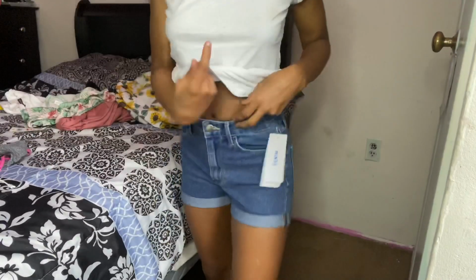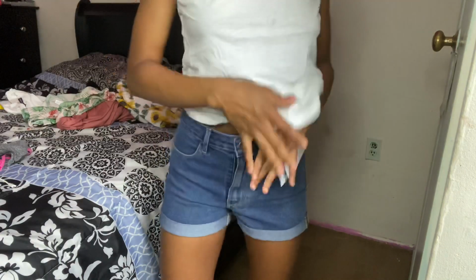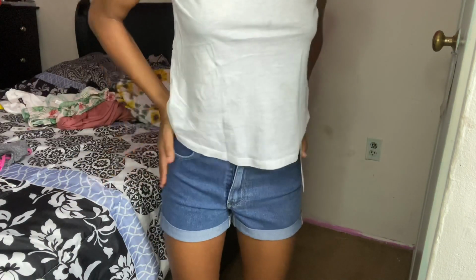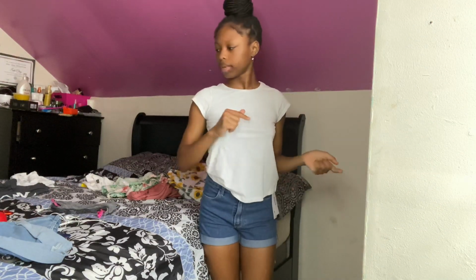All right, so these fit me. These actually fit me good. It kind of feels a little too tight right here, like on my thighs, but actually fits good and I'm pretty sure it looked good on me. But yeah, so this is how they fit. So yeah, let me try the next shorts and that's gonna be it.